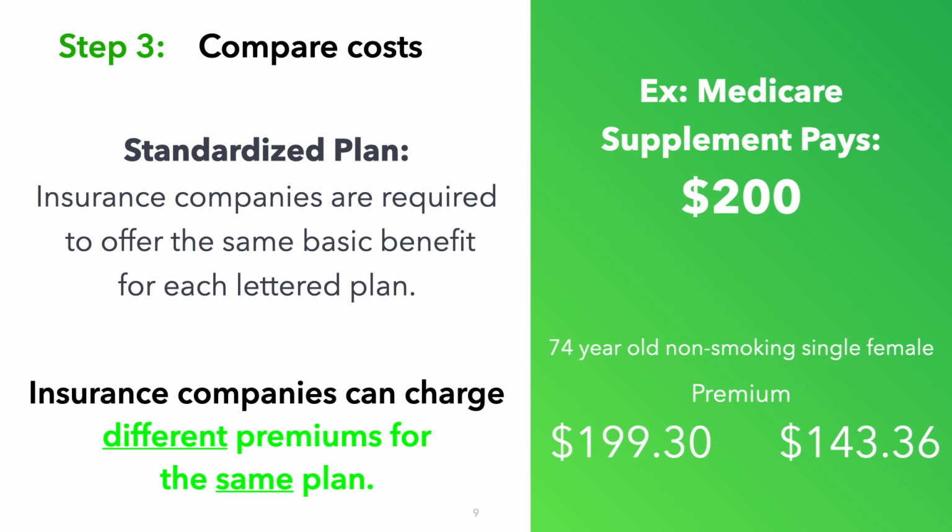One thing I want you to know about these Medicare supplement plans is they're standardized by law. What that means is this explanation that I gave you for Plan G is going to be the same no matter which company you go to, because that keeps it really clear and easy to understand. But what you should know is that an insurance company can charge a different premium for the identical coverage. So let's say you have that $200 that's being covered by your Medicare supplement, but one company charges $199 for premium and the other charges $143. So you want to know that when you're choosing a supplement, they can charge different premiums for identical coverage.